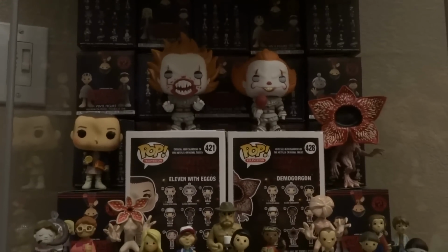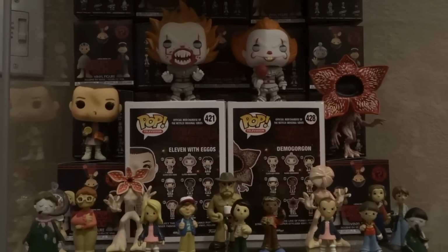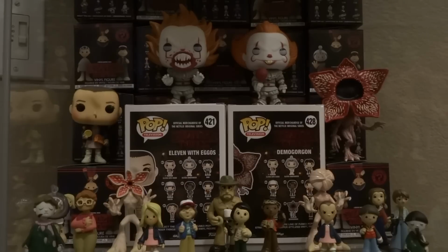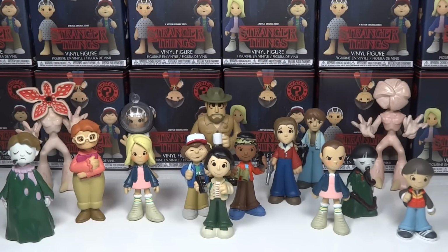And they look pretty cool. Would really love an It series of mystery minis. That would be fantastic. And of course, NECA is doing an It line, as well as McFarlane. I believe McFarlane is doing a Stranger Things line too. So it'd be really cool if I could split this 50-50 between It and Stranger Things. But for now, Stranger Things is definitely taking the lead as far as this collection is concerned. But I really do like to have this kind of display. So overall, I absolutely love this Stranger Things Mystery Miniseries.